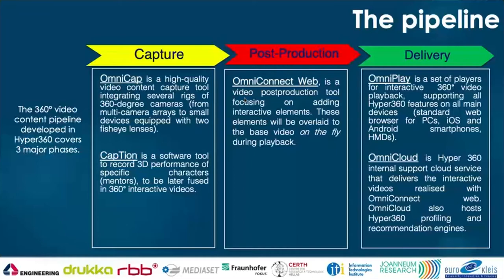The next phase is post-production. OmniConnect Web, released for this phase, allows the adding of interactive elements to a background video in post-production. All interactive elements will be overlaid to the background video on the fly during the playback. Finally, we have the delivery phase.